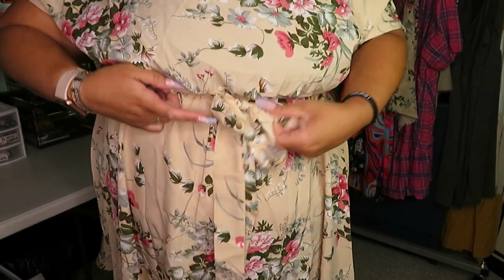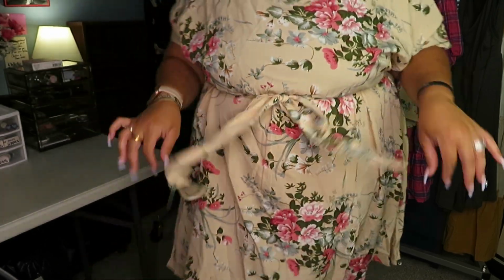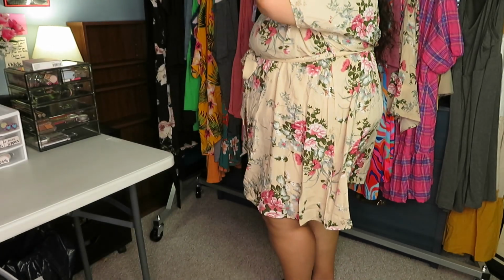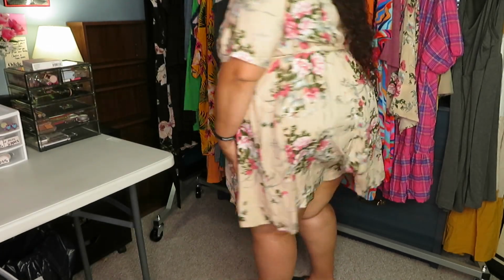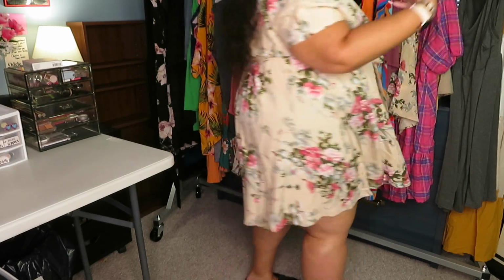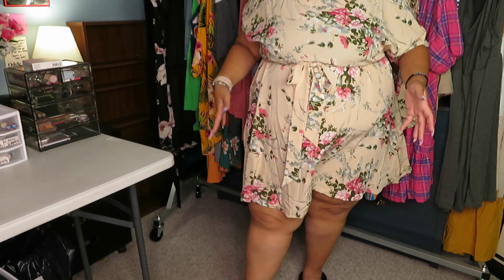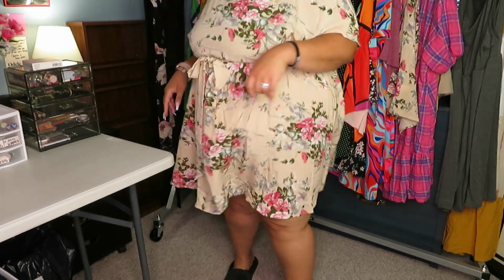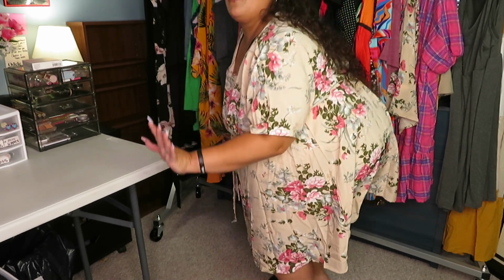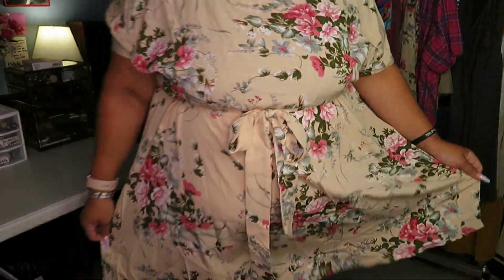Like I said, you've got that nice little cinch in the waist, which essentially gives you a waist. Nice belt. Here we are to the side. Here's the length. It's hitting me right above my knee. And then here is the back. So to me, it's like the perfect length, not too long. If you're wanting a short dress, not too short. But overall, I love this dress.